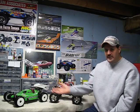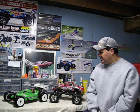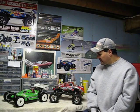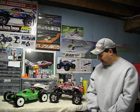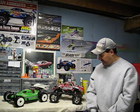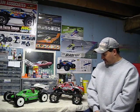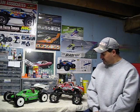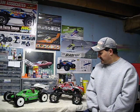Personally, I like nitro cars better. I think that having an engine vibrating and running and an exhaust and the whole thing makes it more real to me. I absolutely love them. There is a little bit more, like I said, to know. You have to break the engine in when you get the vehicle. You just can't take one of these out of the box and start running them around the yard. You have to do a break-in process on the engine, which can take a little bit of time.